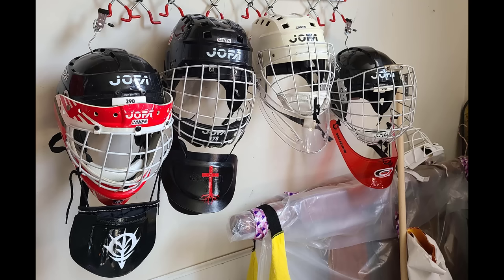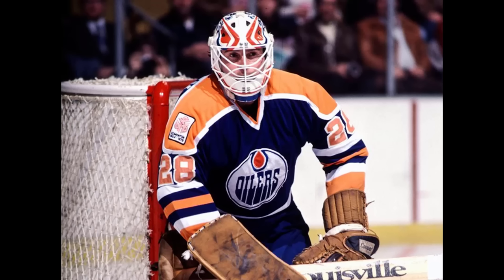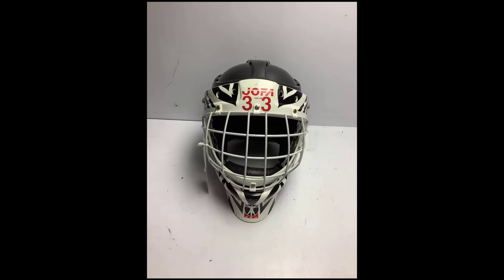There were all sorts of other add-ons that you could attach to a standard helmet cage combo to make it look a little bit more like the new style of mask that Dave Dryden introduced. Jofa had a lot of neat add-ons like this, but none of them really took off. There were a few international games played with these types of add-ons on some European goalies in the 80s though.